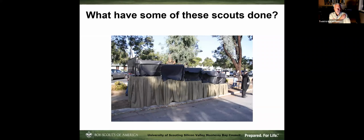This one here, most people don't know what this is, but I love the story of this scout. This is a viewing stand for marching band competition. And it is tiered so that the judges are not looking at the judge next to them as the marching band walks by. They all have clear view of the marching band and they judge this. That in and of itself isn't remarkable.